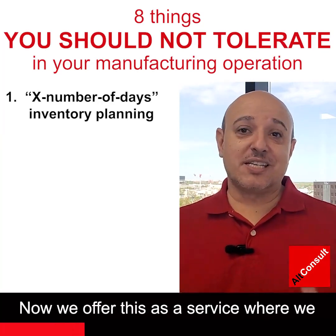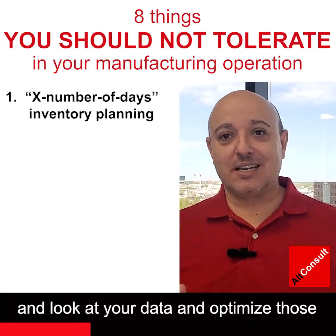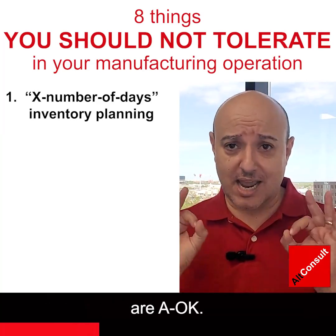Now, we offer this as a service where we come in a couple of times a year and look at your data and optimize those safety stocks and reorder points and make sure that those parameters are A-OK.